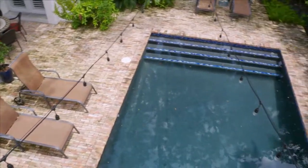So Maritza, the view is absolutely gorgeous. I can't wait to check it out. So while we head outdoors, let's see what hot properties our real estate expert Roger Losi has for us today.